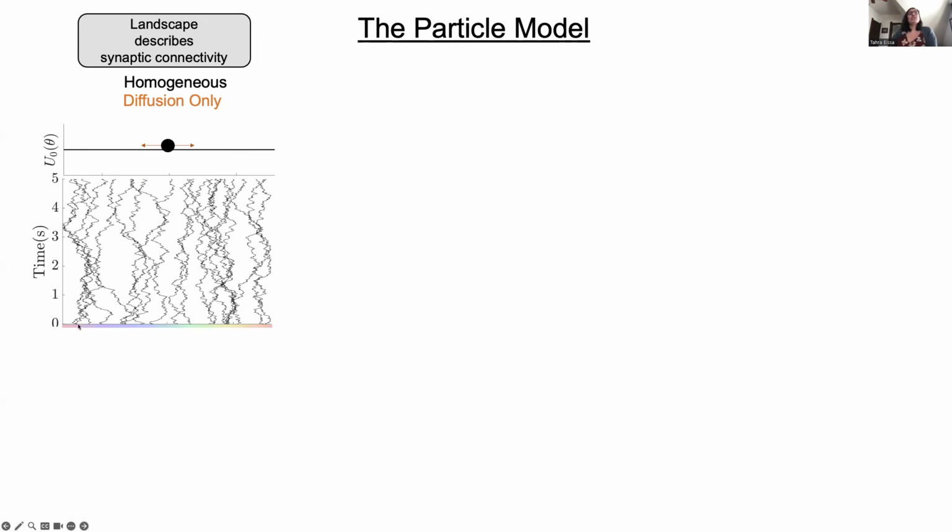So if everything is connected with the same weights across the network, we can say that it's homogeneous, in which case there's only going to be diffusion that acts on this bump of activity, or now particle, right? So if we see what that looks like and we look at the trajectories, let's say that we have a bunch of different locations that we start at.